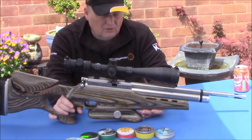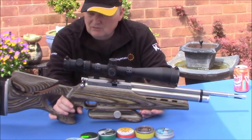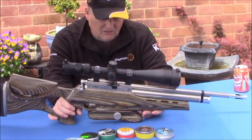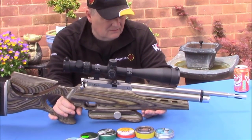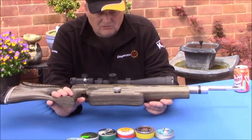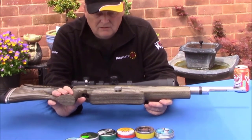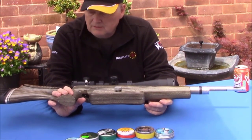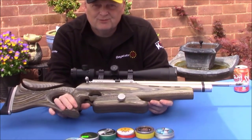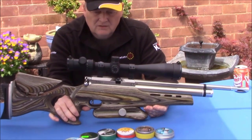It now belongs to Rob Taylor, so it's part of Rob's collection. I can understand why he likes it so much. The fact that it used to belong to Tony, who's a good friend of Rob, really means a lot to him. So I look after this one like I do all his rifles.